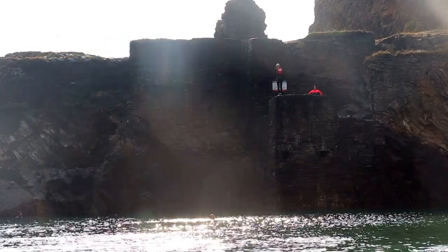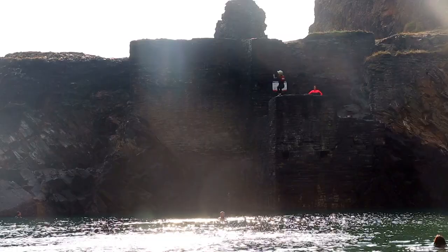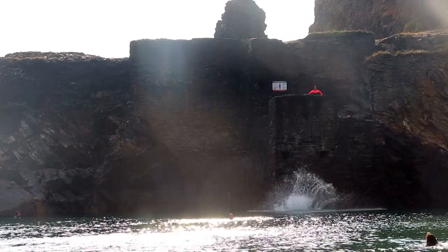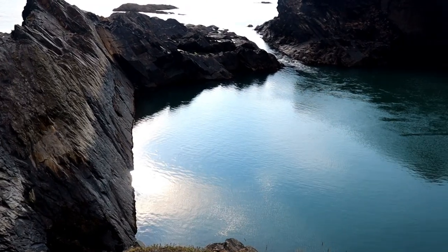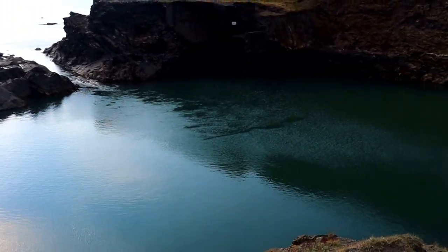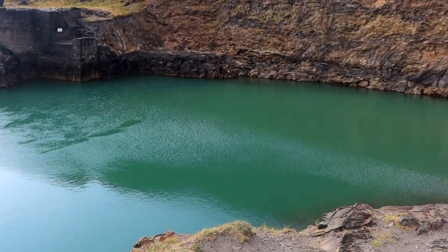I'm not 100% sure, but I'd say it's the highest thing I've jumped off. Even higher than that frame I jumped off into the Pearl River in Guangzhou, China. Funny story that, once I got helped out of the river, I went straight back into the club with my mate, still dripping wet.